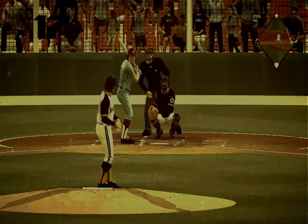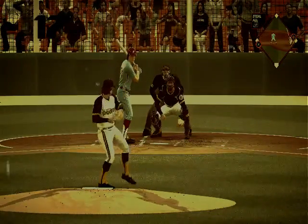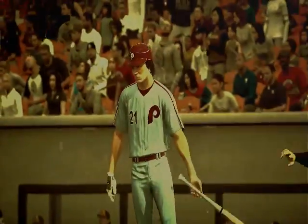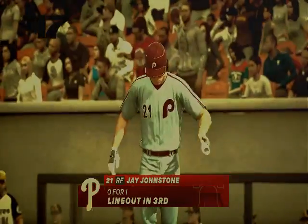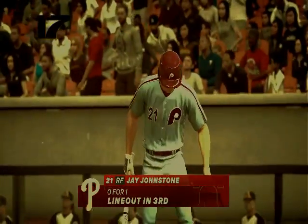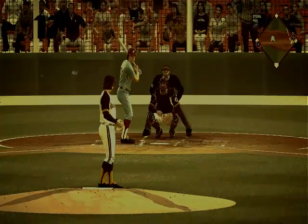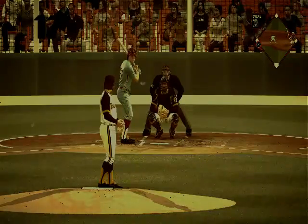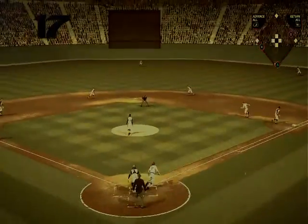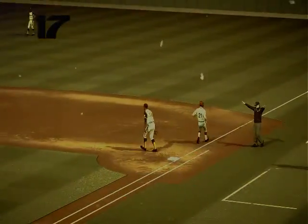Runners on the corners with one gone. And now the right fielder, he's 0 for 1. Strike one. No balls, one strike. Two on, one out. Ground ball right side, could be two. There's one. Over to first, safe.